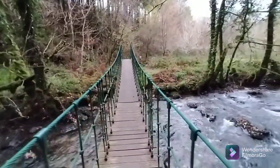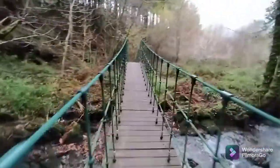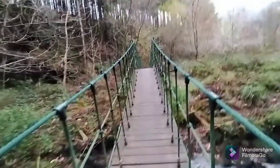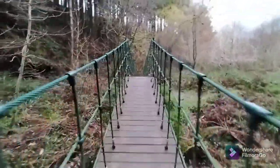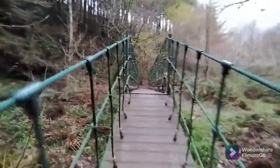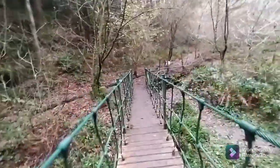Right, I'm going to continue along the rest of the bridge. You might get seasick as I keep bouncing around. I don't think there's going to be any value filming this. I better just make my way across pretty quick and get to the firm part of the structure. Right, there we are.